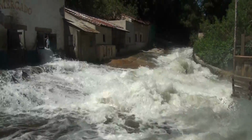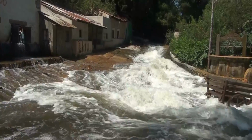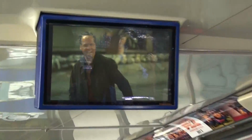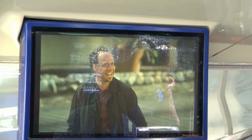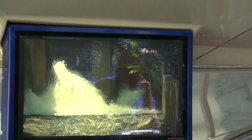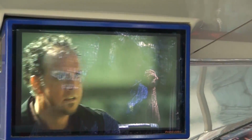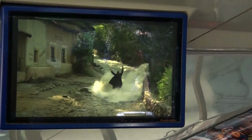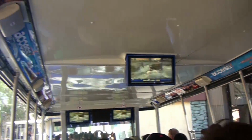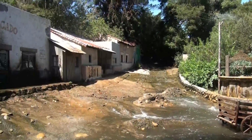And here's what this looks like in Big Fat Liar. You can't outrun a wolf, kid! Yeah, we'll see about that. Hang on, buddy. Oh yeah, folks. Classically trained, Emmy Award-winning actor Paul Giamatti is a big fat liar.